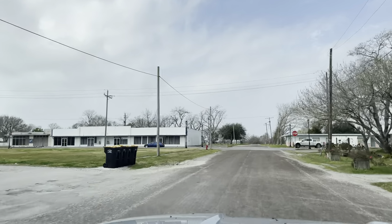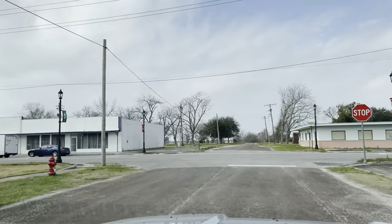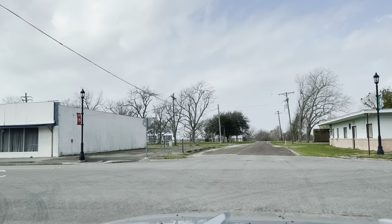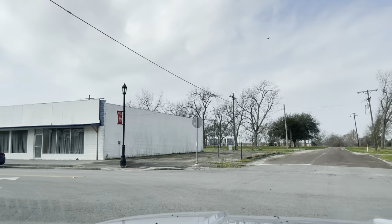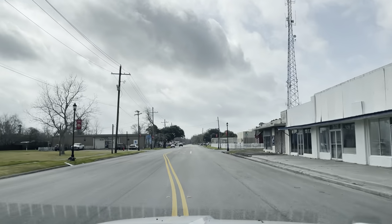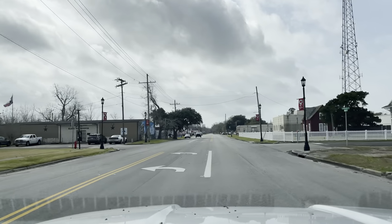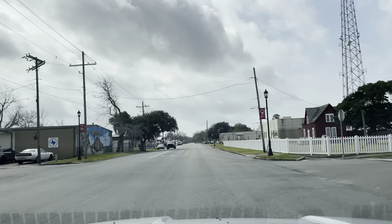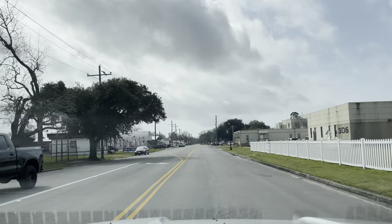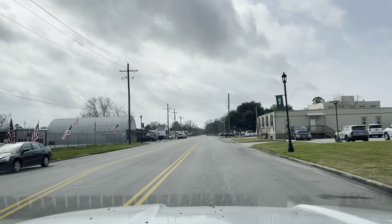Ahead's the lake there, parts of it. This looks like downtown over here to the left. Let's go check that out. Got some businesses here. I don't think they're abandoned, some of them. This is cool. Probably one of the original settlements here. The office.